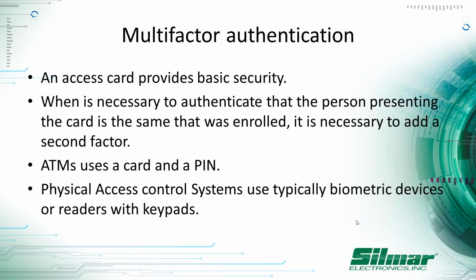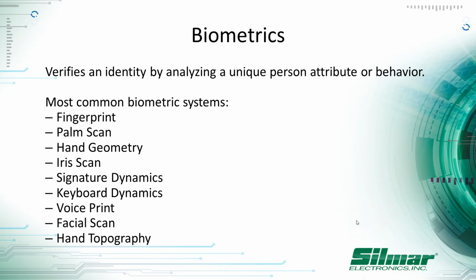You can think about this like your ATM card, your bank card. When you go to an ATM to put in money, not only do you have to present the card, but it also asks you for a PIN. Same thing here, and it can be 3 or 4 different authentications that you need. You might need an access card with a PIN and the biometric. Like I said, it's added security. Anyone can pass a card around, but not everybody can pass a thumb around. And this kind of goes into the biometrics that we were talking about.